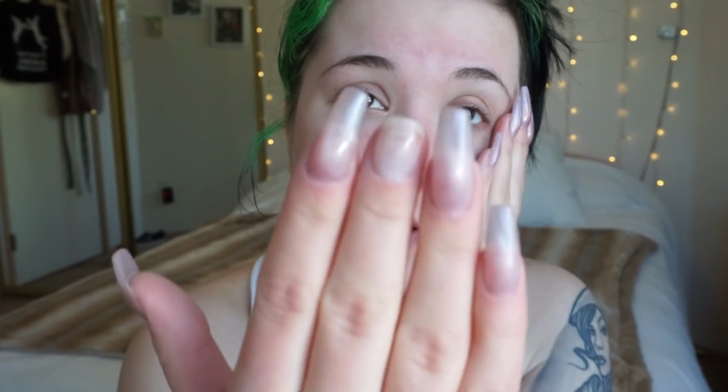Also, there's been a death in the family. I busted my nail so badly. I won't go into details because I know it's super cringy for people, but I broke my nail really badly, like really badly. I've never been so close to passing out because it hurt so bad. I haven't gotten that close to passing out since I got my nose pierced.